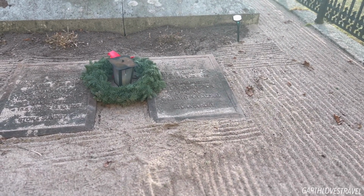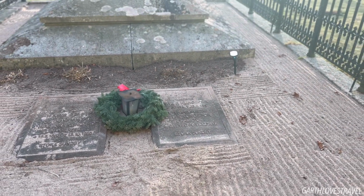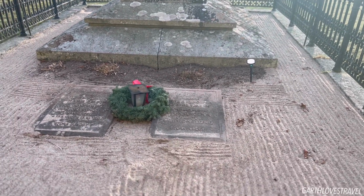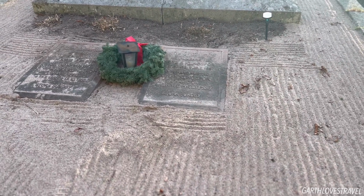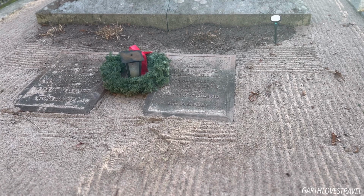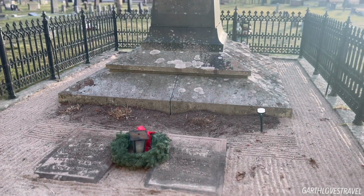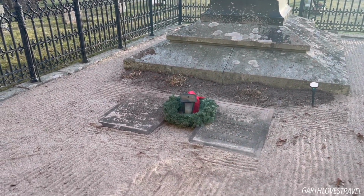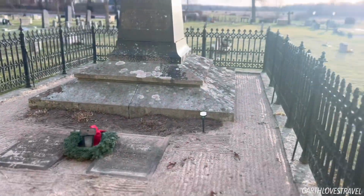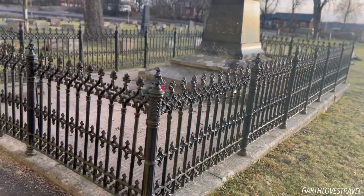So the current owners, I believe, are the Klingspors, or something like that. Some of their relatives are buried here, and this person died in 2012. They were owners of Stora Sundby, and are also owners of Stora Sundby today. This was something to see, and there's a wreath on it, so I'm sure family members came by. Their castle is right down the block, so it was really interesting to see that.